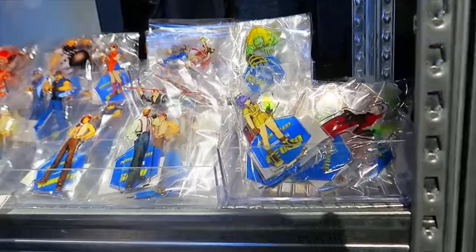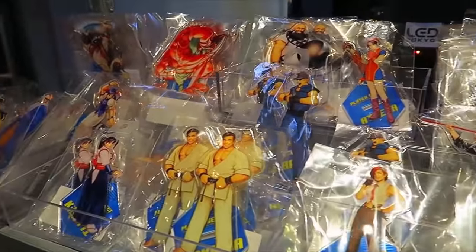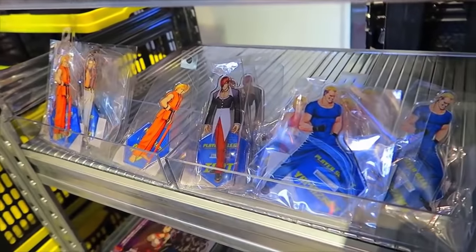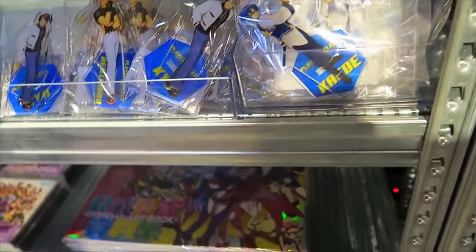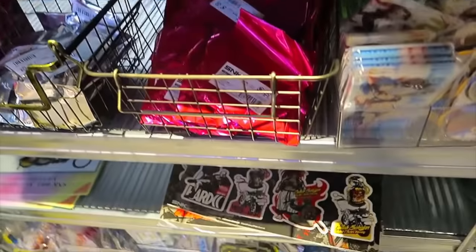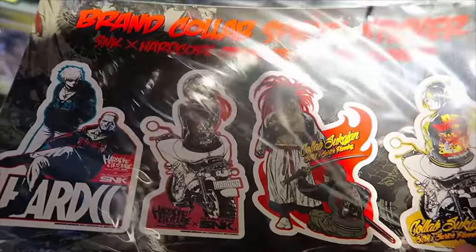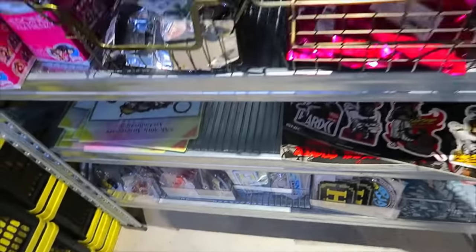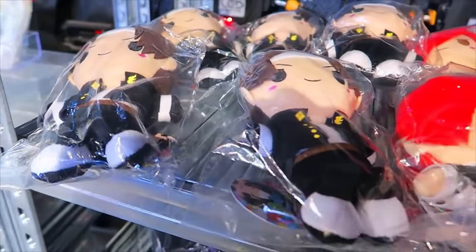It's not just Mai stuff. We can see some acrylic figures here, little standees. And it's mostly King of Fighters stuff, but there's also a little Samurai Spirits and Last Blade, as you can see there. Which is very cool. I very rarely see Last Blade stuff. And there's SNK Heroine stuff, the soundtrack, art book. They also had patches, sticker sets, keychains. Some of this stuff, I think, might be recycled from the Neo Geo Land shop.